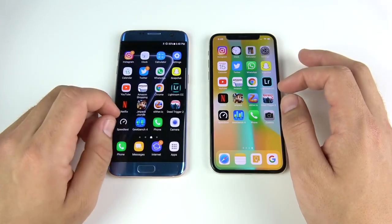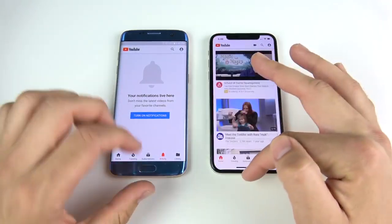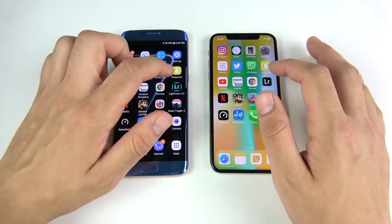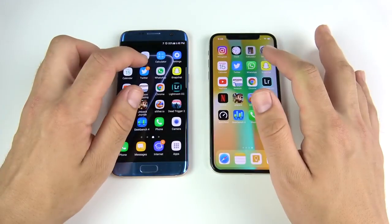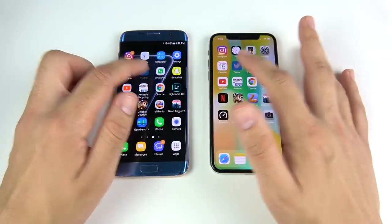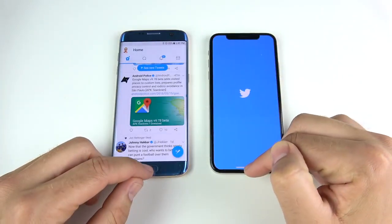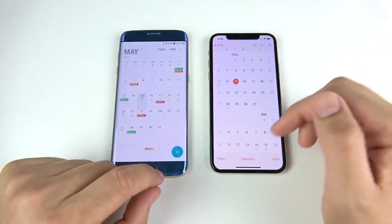And let's go ahead and try another app. How about YouTube? You can see YouTube reloads there on the 10, but not for the S7 Edge. Snapchat. And you can see how the animation got quicker. Now the S7 Edge is keeping up rather easily to the iPhone 10. So you can see the animations can make a huge difference when you are using them on 0.5.